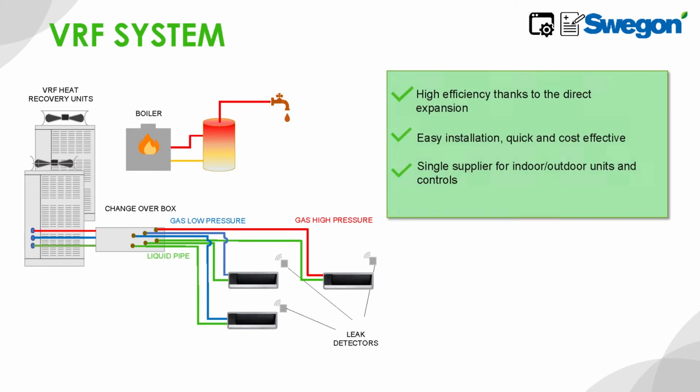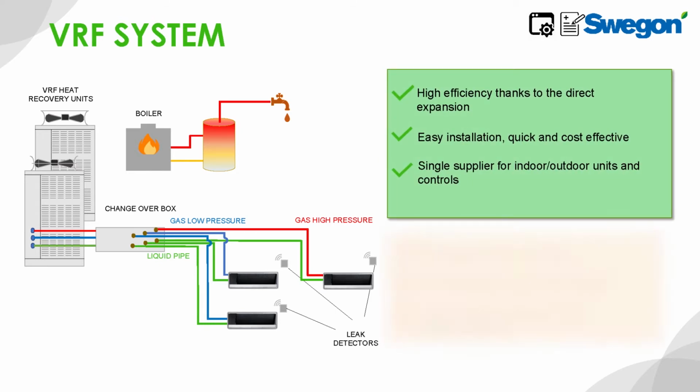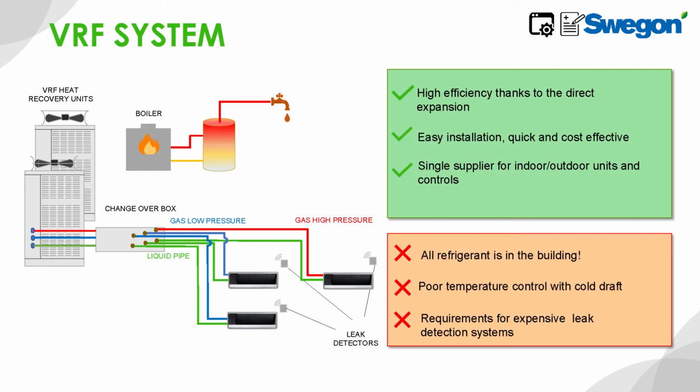Achieving these targets means there must be changes to existing systems. So, let's consider the systems that are most common out there. VRF systems. Over the last decade, we have seen that more and more consultants and businesses have tended to use VRF systems due to the simple design, attractive appearance, simple control, easy and cost-effective installation, and high efficiency due to the direct expansion and the heat recovery offered in 3-pipe systems.